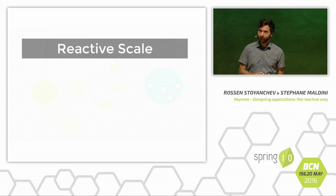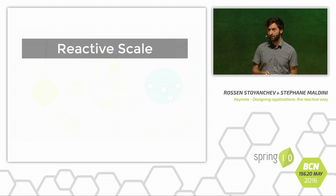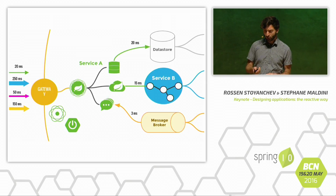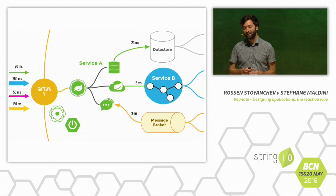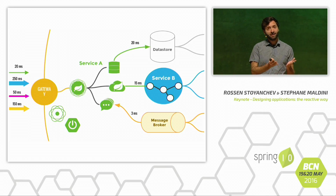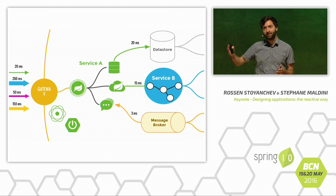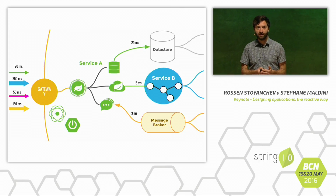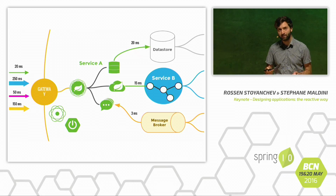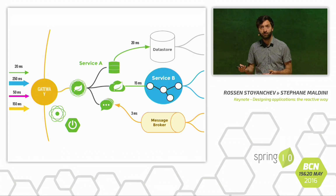So what does it mean in terms of scaling in a classic situation, especially in a microservices architecture? You will recognize this kind of scenario. The gateway is in yellow on the left, and you recognize this kind of situation where you connect with a backend. The gateway can also be a load balancer, whatever, but the service is your application, and this application can connect, as I said earlier, to a remote database, a remote other application through HTTP, or a remote message broker, and consume messages pushed by the message broker.